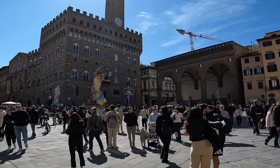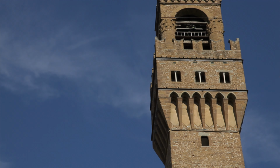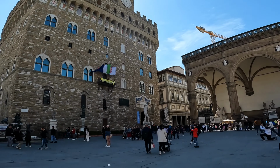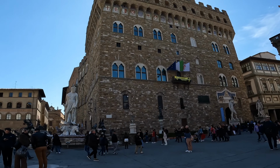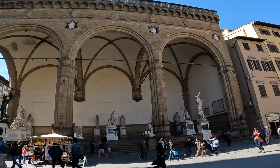Next up, here we are at the Palazzo Vecchio. It's the small town hall where they actually have a replica of Michelangelo's David statue and the gallery of statues in the museum next door. This area was founded in 1299. It's a palace, it's a museum, and it's also the city hall, as I said. You will also see a fountain of Neptune right here in the city center.